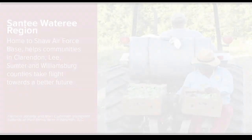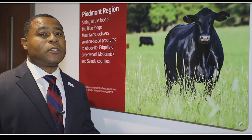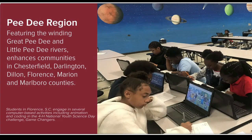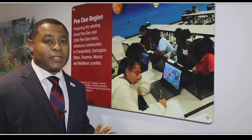This represents our Santee Wateree region, which is headquartered in Sumter, home of Shaw Air Force Base. This right here is a family farm. You see the husband and wife team are in the field. He's on the tractor while she's picking up from behind. This represents our Piedmont region, headquartered in Greenwood. Our major program over there is beef cattle. This represents our Pee Dee region, headquartered in Florence, South Carolina. As you can see, this picture represents coding and our STEM push in that area. They're really big on pushing STEM in that area.